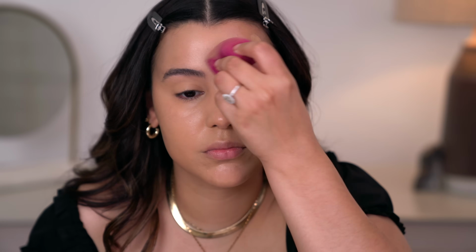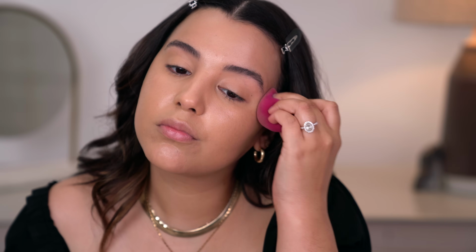I love to start in the center of my face and work my way outwards, just so that way I don't get like a horrid foundation line and everything just blends beautifully. So you can definitely see the foundation really even out my complexion, and it looks very flawless and beautiful, which is exactly what we're going for. Now, before I hop into concealer, I want to take like a brief intermission and start working on the eyes.